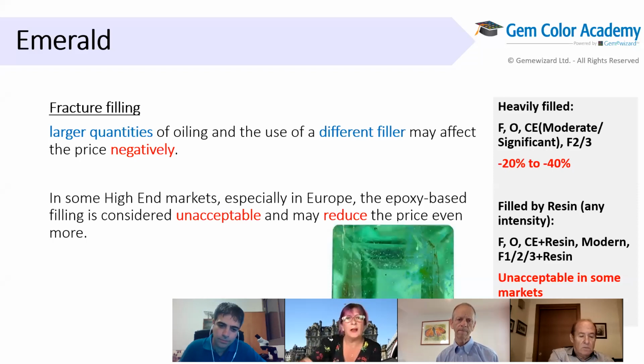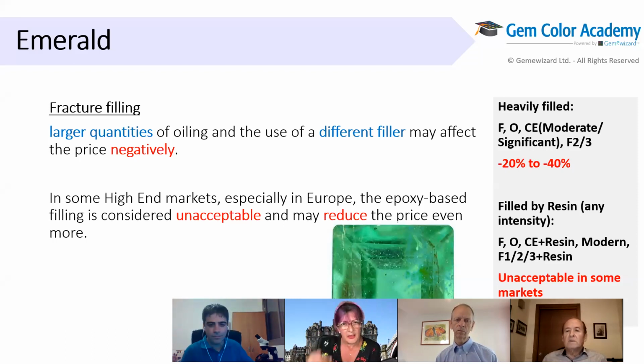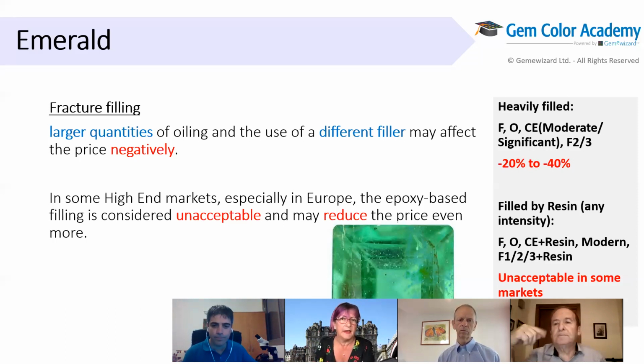Shirley? Okay, so I think it's difficult to foresee what is going to happen in the market with the latest fillers, isn't it? That's a difficult thing. But here, epoxy is the word that is like, ooh, because it's the perception, and that's what I'm saying. I think it's a terminology issue that we have here.